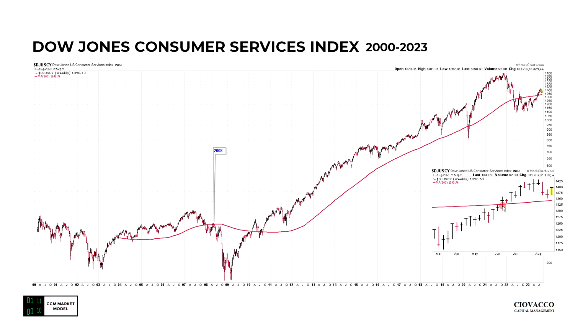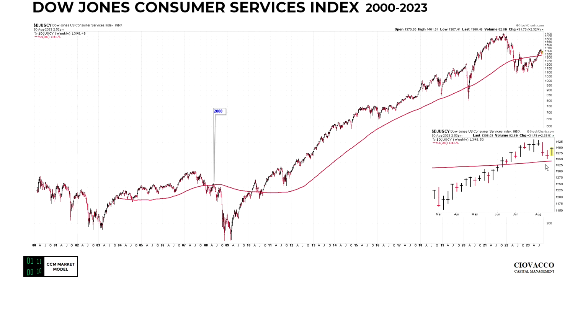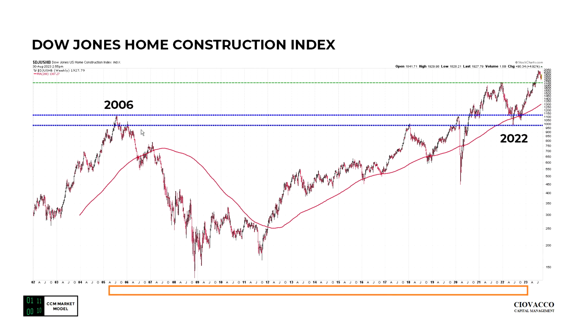Here's your breakout. Same chart. It looks like we've come back and retested that breakout, and so far we're holding. Covered this chart many times. Dow Jones Home Construction Index, the economically sensitive and interest rate sensitive home construction index, also demographically sensitive.